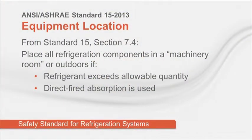Standard 15 does provide options for some system types, but for direct systems like VRF, the only viable option is to reduce the refrigerant concentration. So either pick a unit with less refrigerant or increase dilution volume. For our example building, 5 out of the 6 rooms meet the RCL requirement. However, the system would not be allowed because of Office 2.